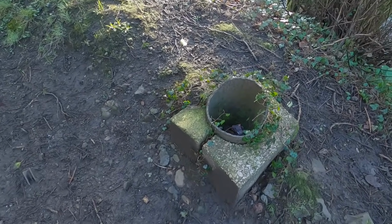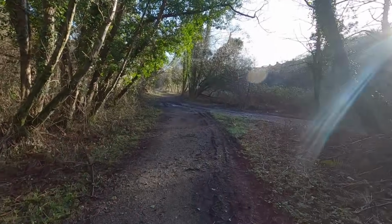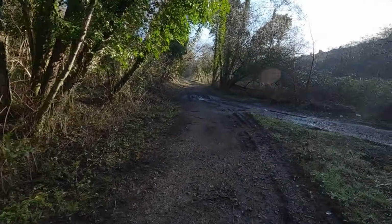Old signal post there, a lot of foundation to that. Must have been upright. So that's a good little find early on. Track bed is heading up forwards just there, look.